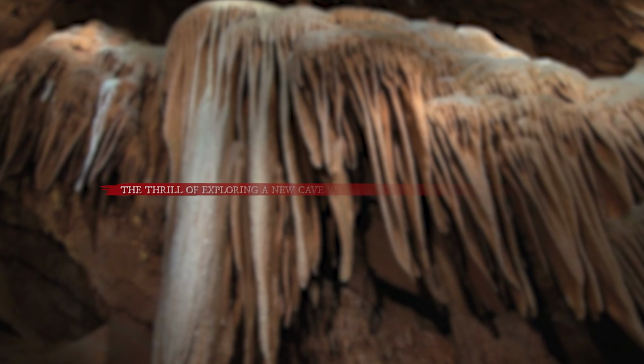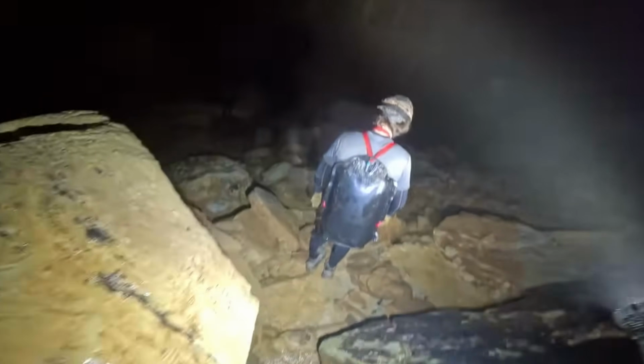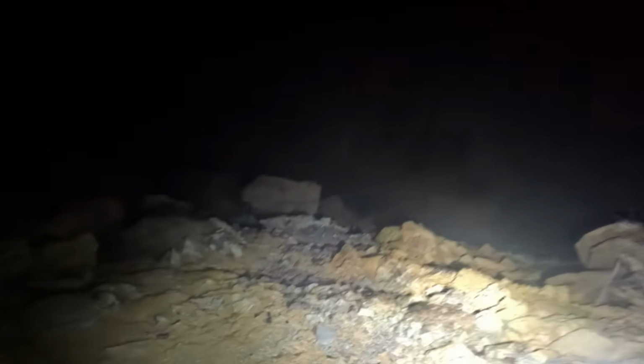The thrill of exploring a new cave was written all over their faces. They laughed and joked with each other, their voices bouncing off the narrow walls of the cave, creating echoes that made the place feel alive.